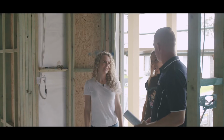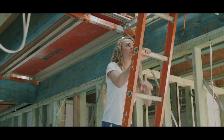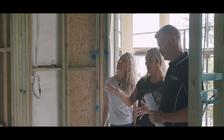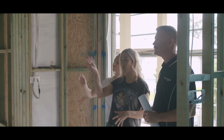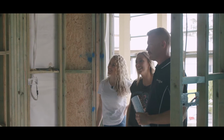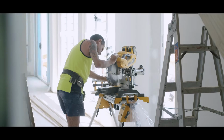We're here to do our first walkthrough with our supervisor Josh, and the home is at pre-lining stage. So we can still see through to all of our electricals and our plumbing, and we get to walk through the home, have a look at it all before it gets sheeted. Welcome to your beautiful entryway. It's huge, isn't it? Will look even better once the stairs are in. Yes. Because the stairs are this way, so you'll see them. And we've got a special feature on the stairs, so it's going to be a bit of a standout.